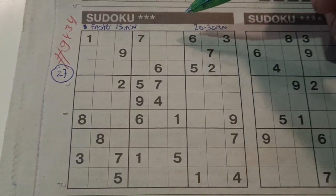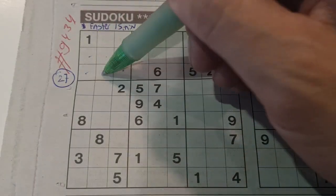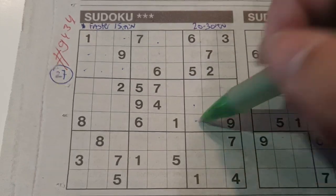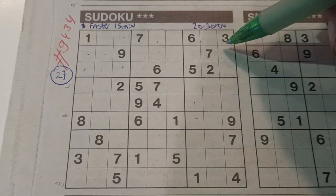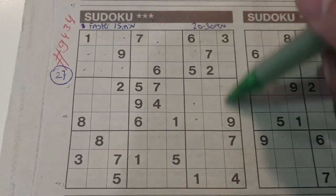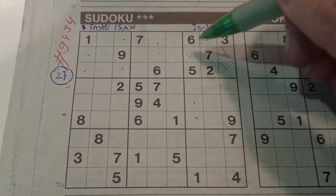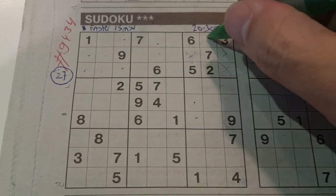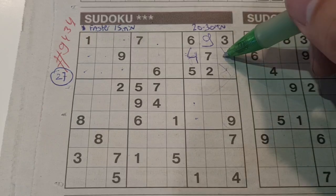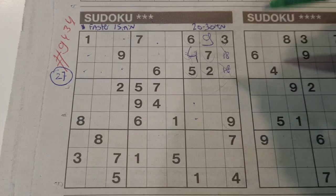So let's get started. Let me scan the puzzle. Let me see. 5, 5. Need a 7 here. 4 missing numbers in this big square. 2 of those missing numbers are the 4 and the 9. We have a 4 and a 9 in the last column, so no 4 and 9 in these 2 boxes. 4 and a 9 goes in those 2 boxes as a pair. We have a 9 in the second row, no 9 there. 9 should be here and a 4 goes there. So 2 numbers left in this big square. The 1 and the 8 are missing. 1 and 8.